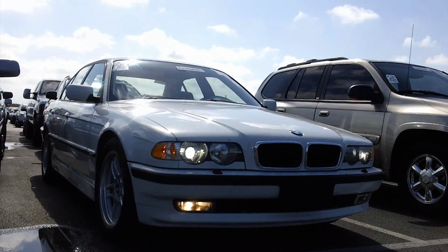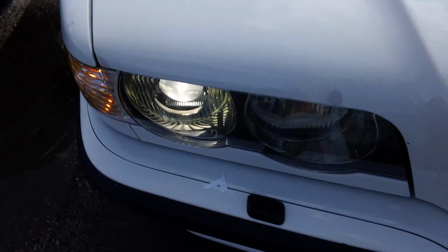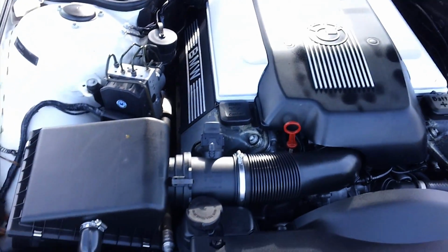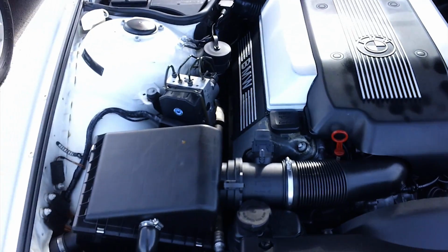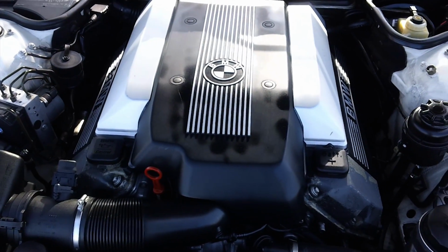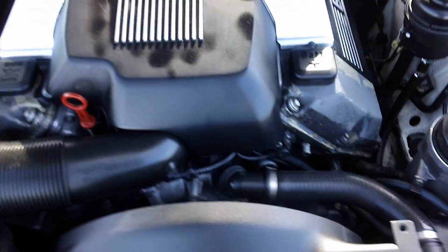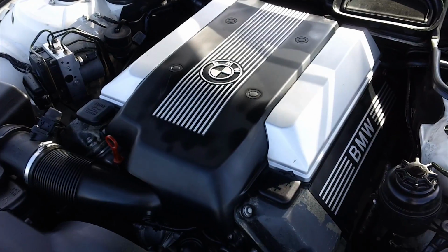HIDs, they look amazing in this car. You can see the fog light is on right there. Has little washers to help clear out the lenses. And BMW's 4.4 liter dual overhead cam V8 has variable valve timing, 282 horsepower. Doesn't sound like a lot, but it's a very high revving engine, so it will really get this car moving. Engine's running smooth. These engines are prone to valve cover gasket oil leaks.